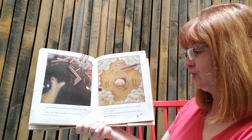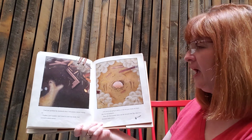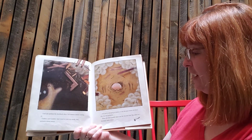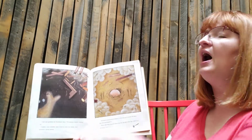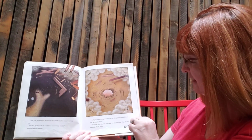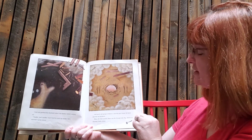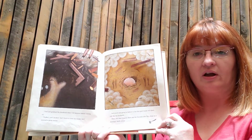I had just grabbed the doorknob when I felt another sneeze coming on. I huffed and I snuffed and I tried to cover my mouth, but I sneezed a great sneeze. Achoo! And you're not going to believe it, but this guy's house fell down just like his brother's. When the dust cleared, there was a second little pig, dead as a doornail. Wolf's honor, I promise.